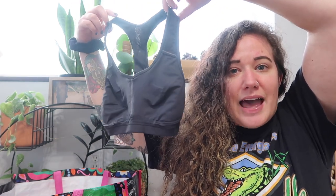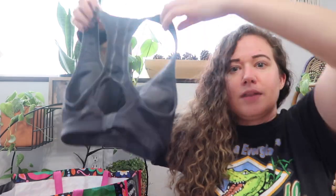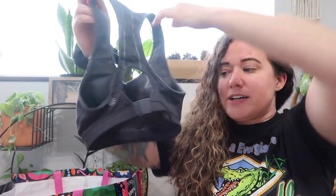So it's been quite a while since I picked up a sports bra in a thrift store, and mostly that's because they only just this week put out tanks and tees and that kind of thing, so there hasn't really been much opportunity for me to find one. But I did find this one, and this is Athleta. Nice little racerback action. Here is the Athleta logo.